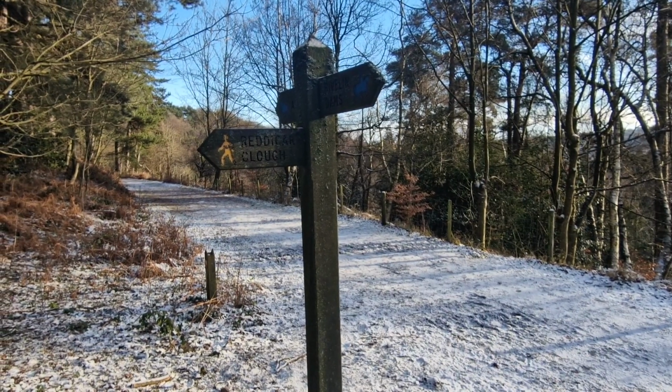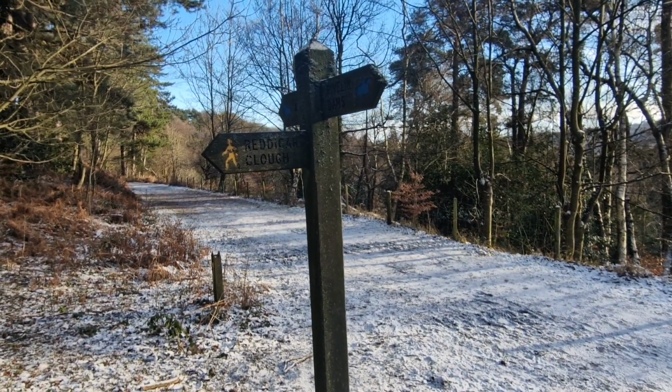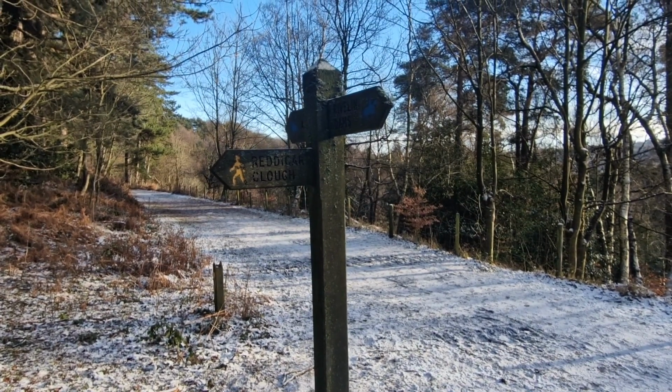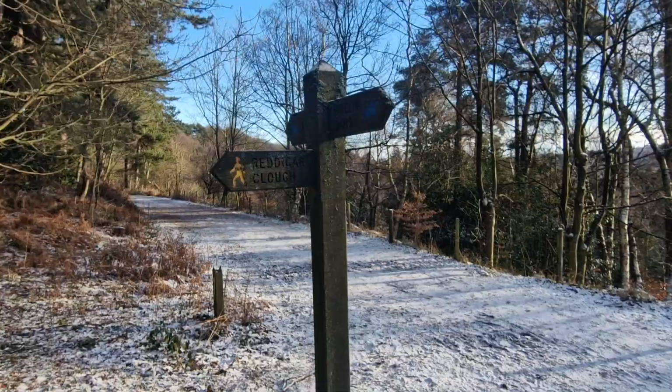If we followed the track along here, we'd get down to Rivlin Reservoir, which is a really nice place. But today, it's up to Redicar Clough.